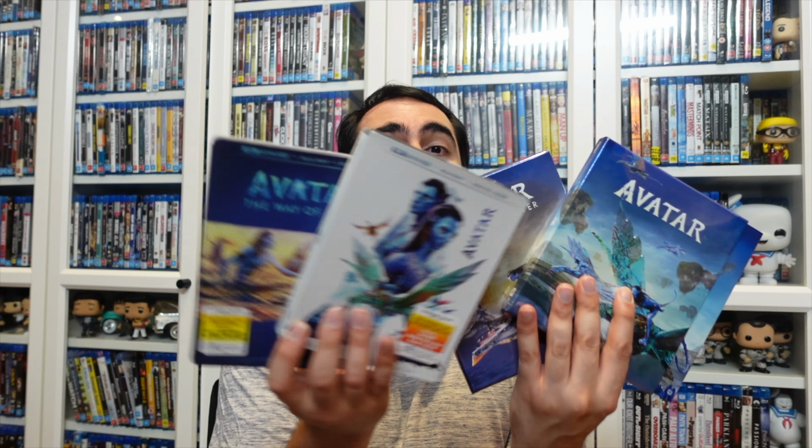And even if you do have the original sets, maybe sell them off or keep them both. It's nice to have all of them in the collection, I think. But yeah, if you want the whole kit and caboodle, the whole package when it comes to Avatar, you've got to pick these 2 sets up because they are fantastic.